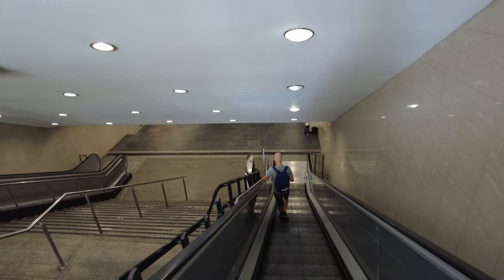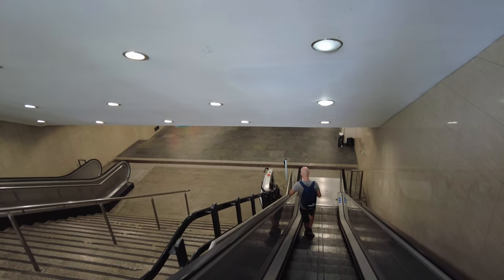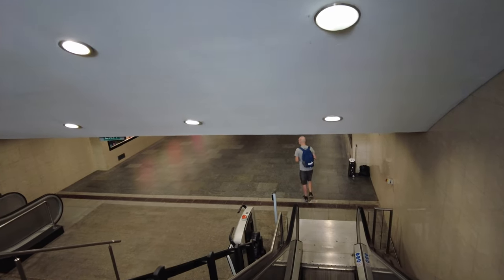I'm gonna go under this building structure here. My hotel is like right here. It's also next to the presidential castle or palace, which I'll try to show you guys.